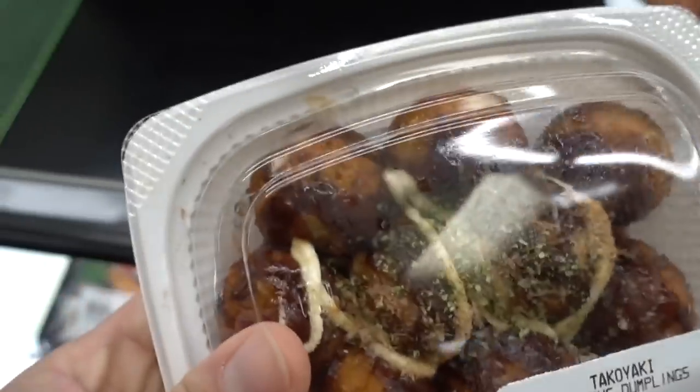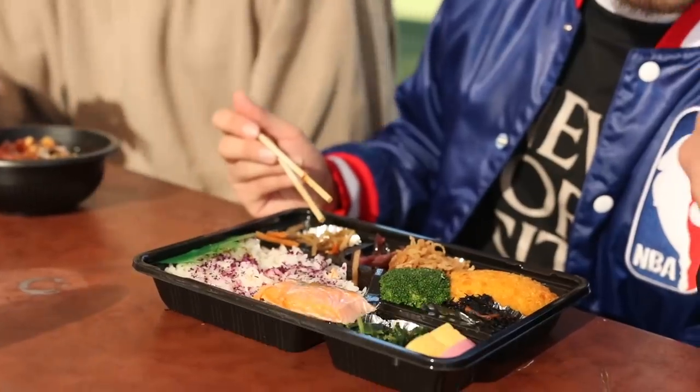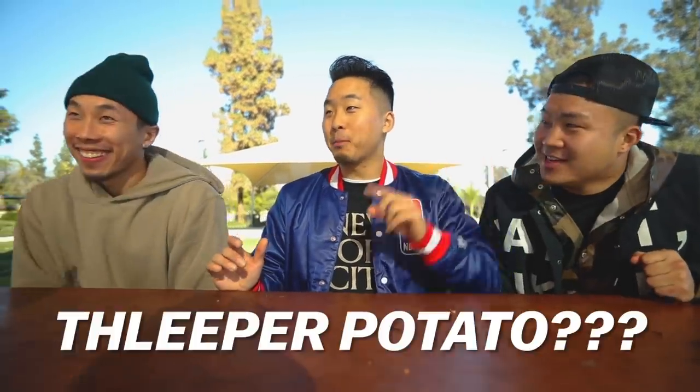But I think a close second would be the takoyaki. I think the takoyaki was very surprising to me. I liked the pura takoyaki and the bento box. Obviously, I can't put it in my favorites, but I gotta put a little asterisk by it. Was the karaage. The sweet potato. I call it the sleeper potato.